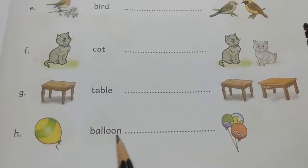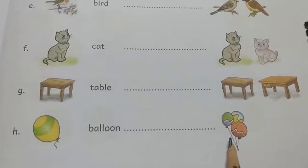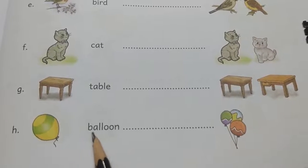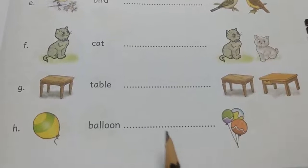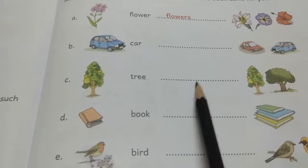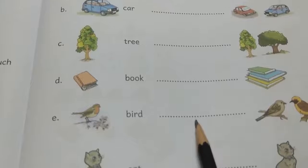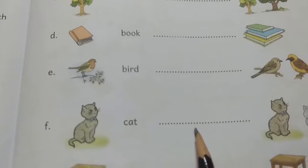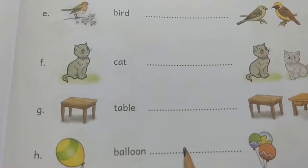One balloon. Many balloons. B-A-L-L-O-O-N-S. We write here cars, trees, books, birds, cats, tables, balloons. Okay, students?